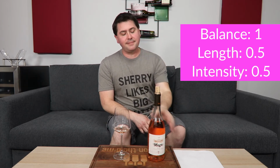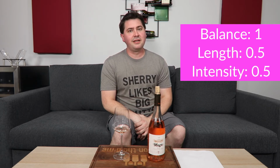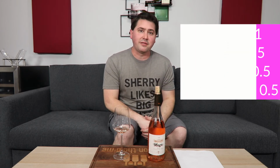I can't remember a lot of the rosé making techniques from Rioja and Spain on whether or not secondary is a very high characteristic for it in terms of what I should be expecting. What I can say though is that I didn't expect any tertiary. So because it has a pretty wide range, I'll go ahead and give you half a point for complexity.